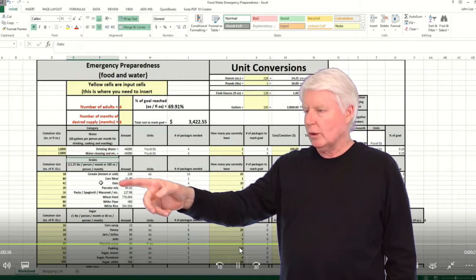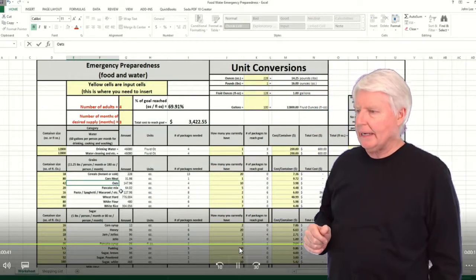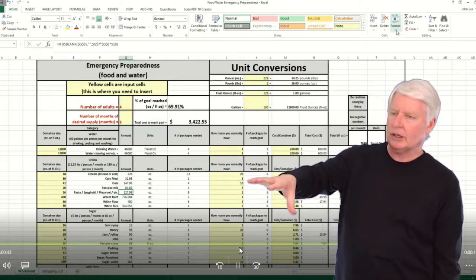I'll come over here to Oats, and I'm going to delete that. See how I can delete that now? I typed it back in. You can do that. Now this is unprotected. You can do anything in here.